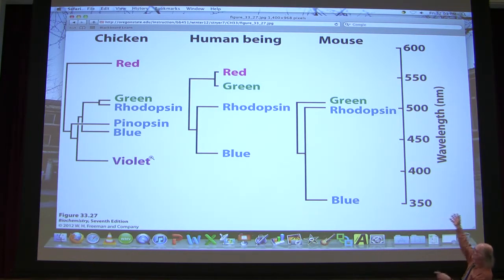A lot of last minute questions about this figure. The figure is showing you what I showed at the end of the last period. It shows the relative places where these individual opsins are absorbing. And as the young man pointed out to me earlier, this isn't really the ideal place to get red. Red is actually further out here.